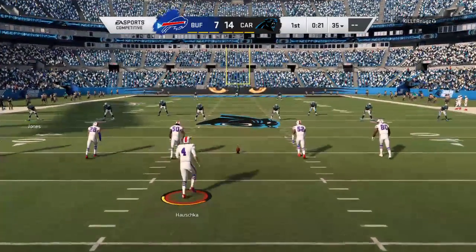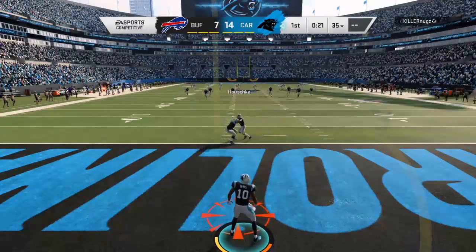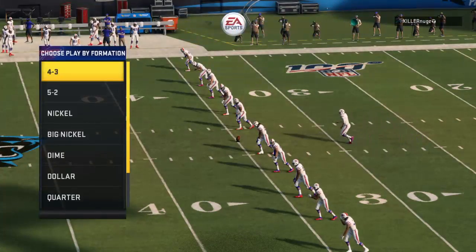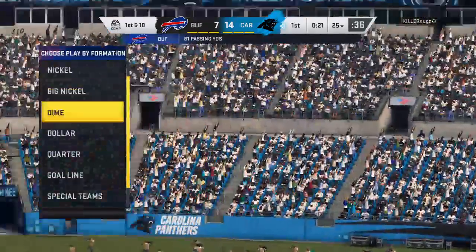Hauschka now to send this one away following the score. This is taken about 7 yards deep. And no thought to bring this one out. He'll just go down to a knee, and they'll take over at the 25.